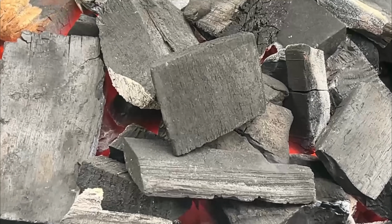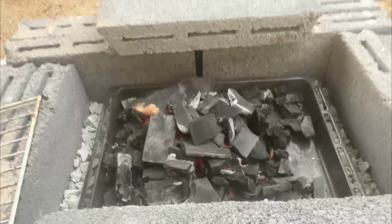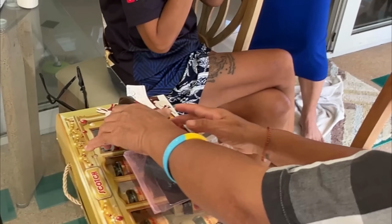So how about that? All Japanese market. Now, the coals aren't quite ready yet. We've had a lot of visitors as of late. We had a couple of friends here, I don't know, three, four, five months ago from New Zealand.